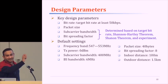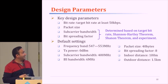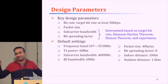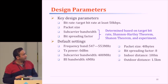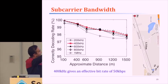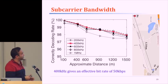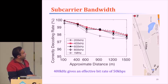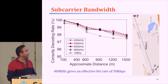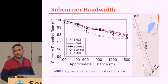And the default packet size was 40 bytes. Bit spreading factor was 8. And the default distance in indoor buildings was 100 meters between the sender and receiver. Outside it was 1.5 kilometer. So this is one location where we did an outdoor experiment. And this figure shows the performance using different subcarrier bandwidths. Okay, so we started testing with 200 kilohertz to 100 megahertz.